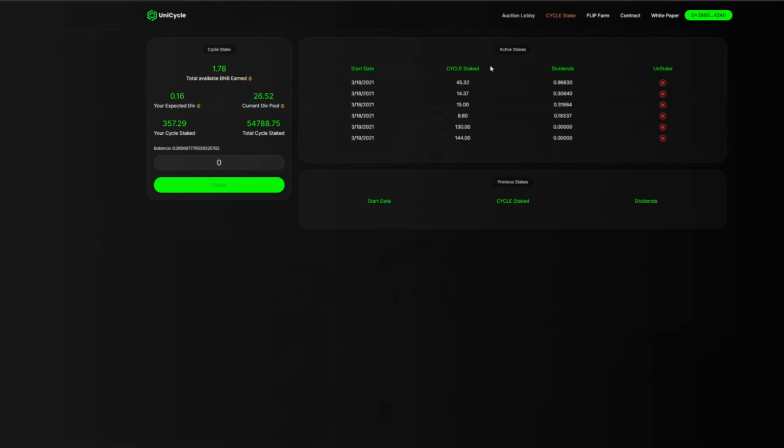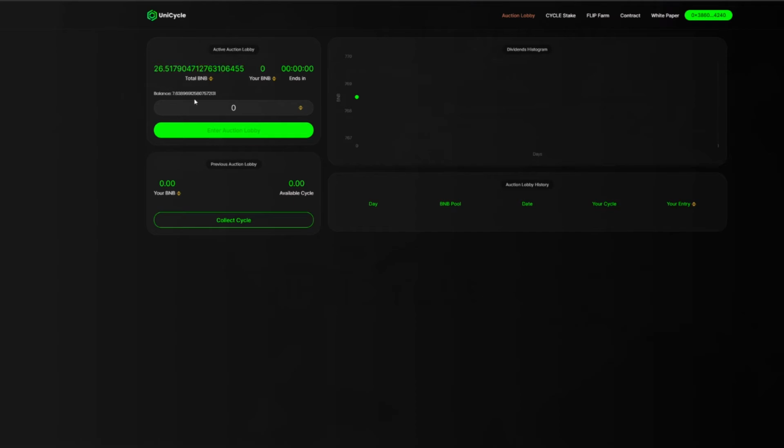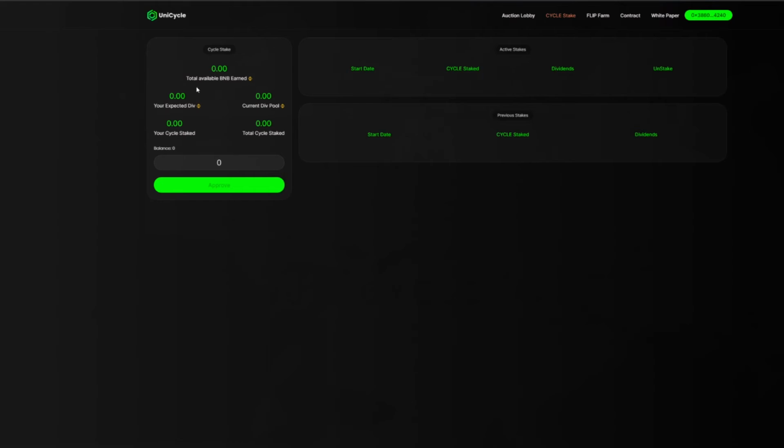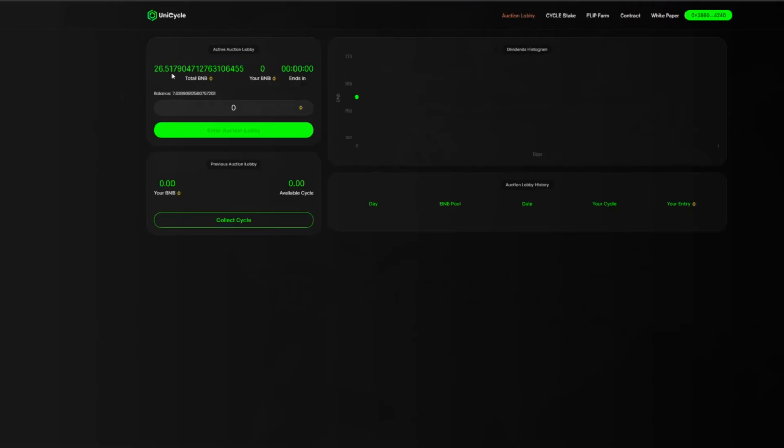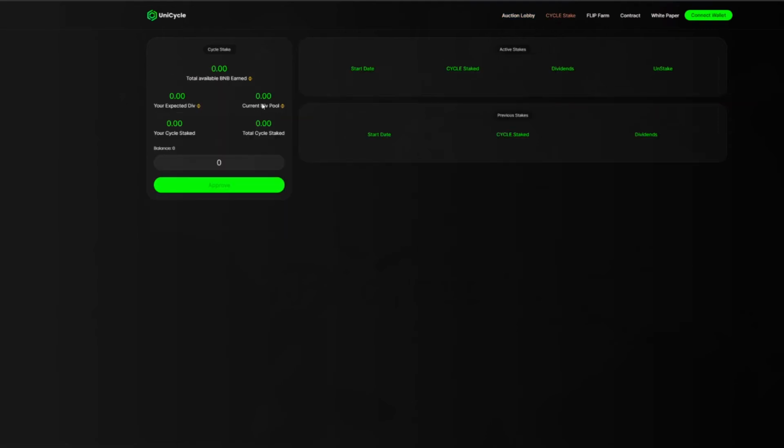What makes sense is you need to start pushing people and having people come into this lobby, because the more that goes into this lobby, the more these dividends will go up. For instance, at the moment I'm expecting another 0.16 based on the 26 BNB that's currently in the auction that's running, and this value will go up obviously as more goes into it. To be exact, 95% of each BNB that goes into this auction lobby goes towards the people who are staking their cycle.